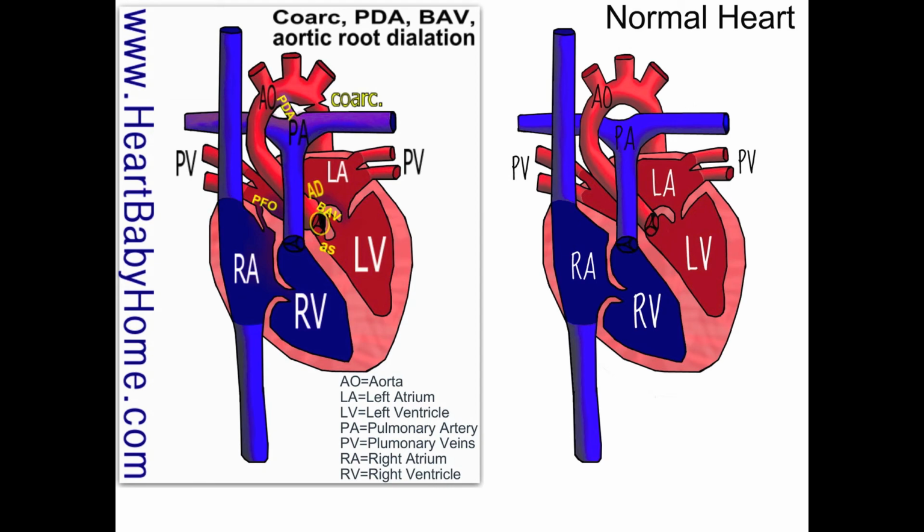And then there's also a PFO, which is a patent foramen ovale, and that's a lot like an ASD, which is a hole between the 2 atria, but instead of being a hole, it's a flap. So then anytime there's pressure, that flap can open. So like if you cough or sneeze, or sometimes if there's just lots of pressure in the heart, then that'll open. So sometimes those close on their own and heal up, and sometimes they have to fix those surgically.